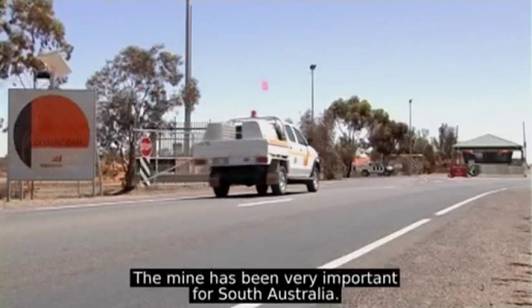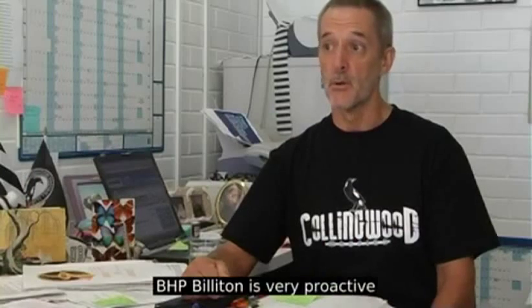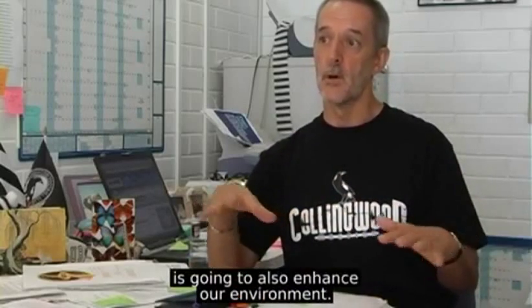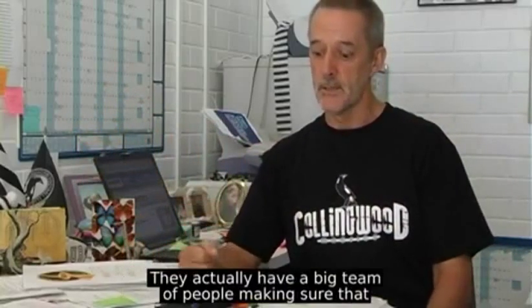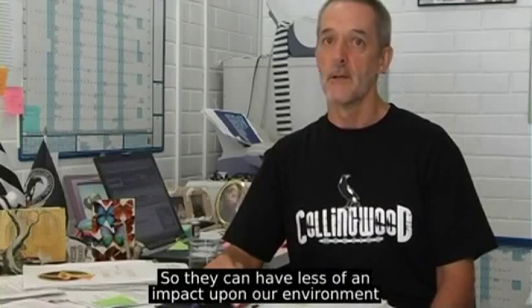The mine's been very important for South Australia. It's created a lot of employment, but I think the mine, BHP Billiton, is very proactive in trying to make sure that whatever they're doing, this is going to also enhance our environment. They're not here to be exploiting or creating problems environmentally. They actually have a big team of people making sure that everything they do is done the right way, so they can leave less of an impact upon our environment, which I think is great.